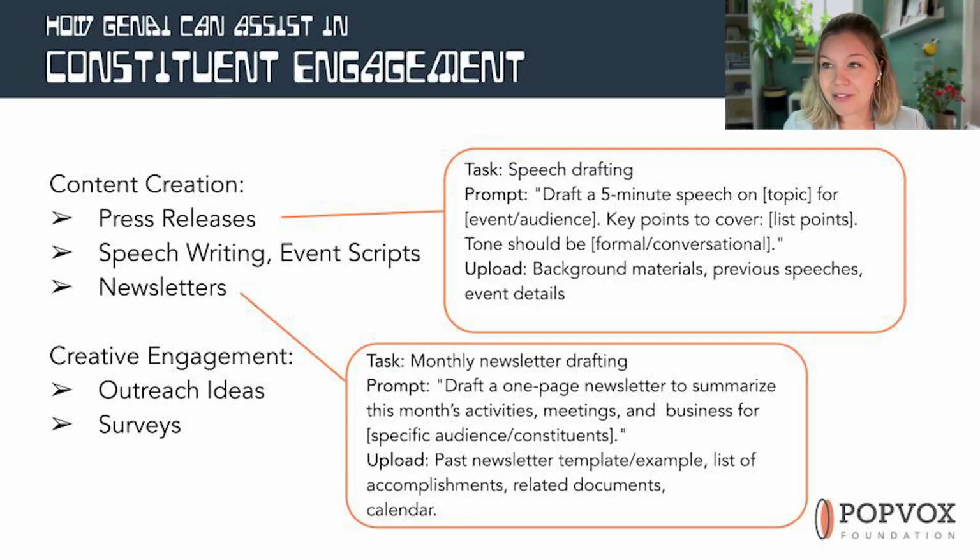Here are a couple examples of use cases for constituent engagement using LLMs. Taking a different perspective, obviously, with regards to more of a public-facing and stakeholder engagement side of using these tools, LLMs can be extremely helpful in content creation. They are very great at drafting very fast first drafts of press releases, speeches, event scripts.